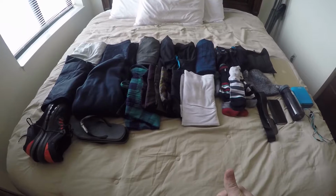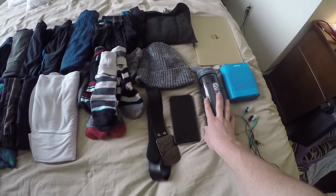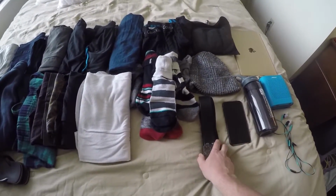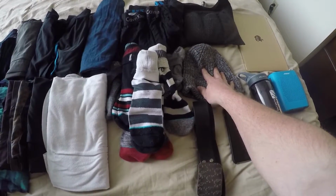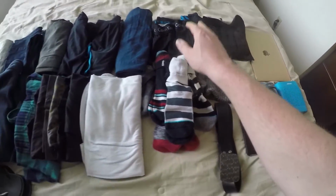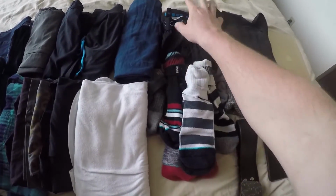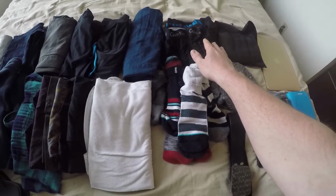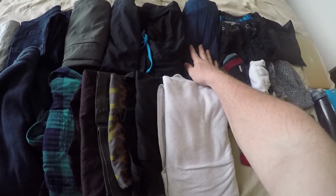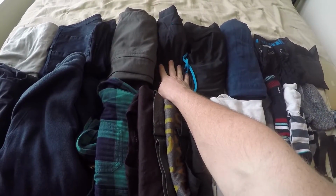Okay, so here's everything we got. Got the electronics: laptop, Bose speaker, headphones, water bottle, very important, with our cell phone, the belt, make sure you have a good one, beanie for the cool nights and the late nights, towel that dries fast, 6 pairs of socks, 1 worn while flying on the plane, 6 pairs of underwear, 1 worn while flying on the plane. We have 3 pairs of shorts, 1 for during the day, 1 for wearing at night to bed, and 1 for swimming, working out, you name it.